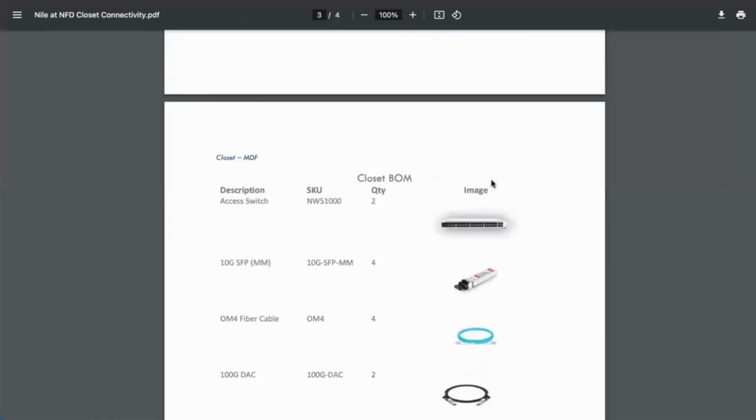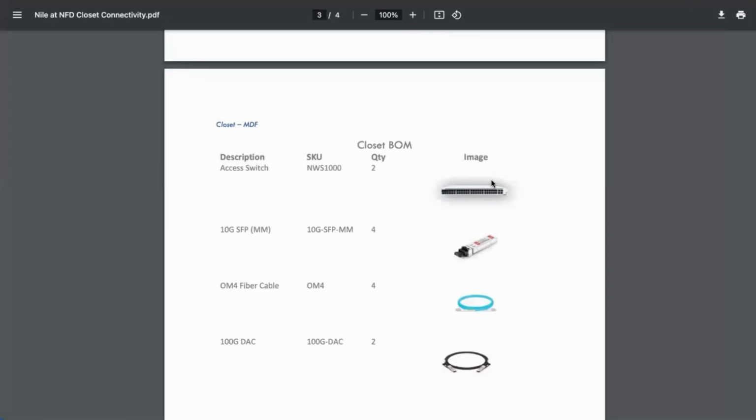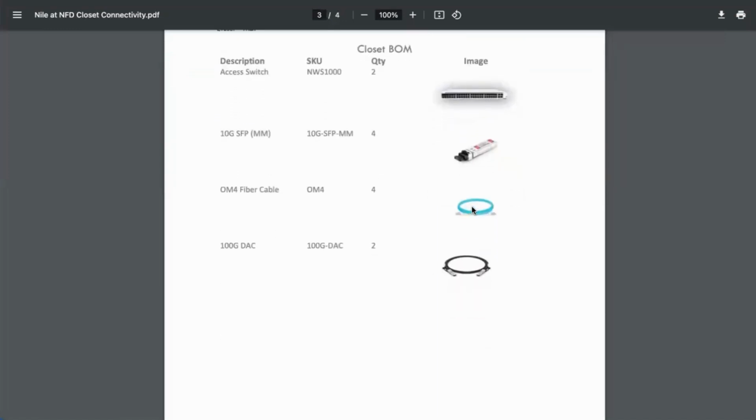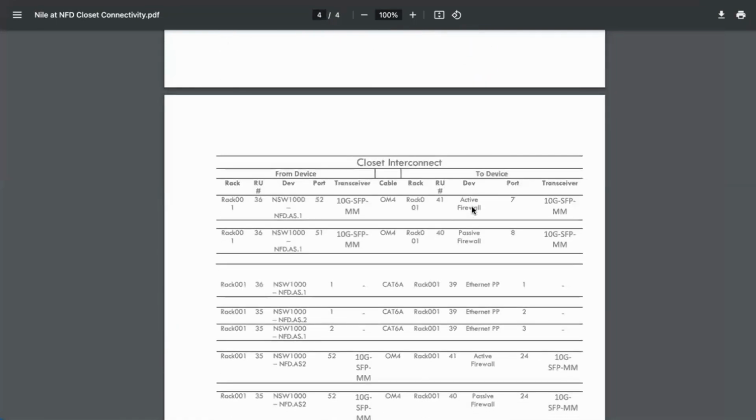What we also provide is a closet interconnectivity plan. So before an installer goes into a closet, he or she can gather all the hardware that's needed to do the install within that closet. In this case, it has a couple of access switches, SFPs, and DAC cables. Not only that, we actually tell you where to install this particular device, which port to connect using which transceiver, and which firewall or fiber patch panel should be connected to. All this information is available for the installer to do the installation.